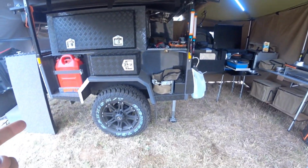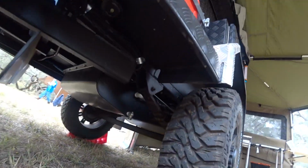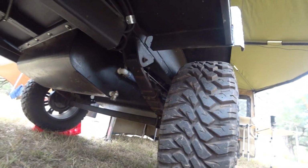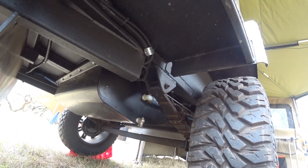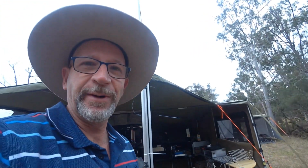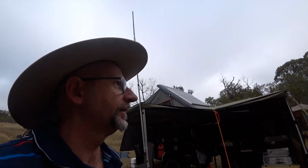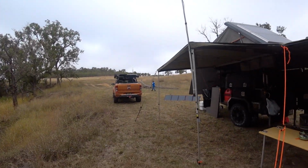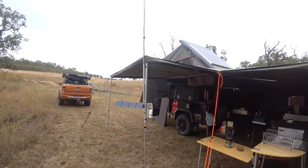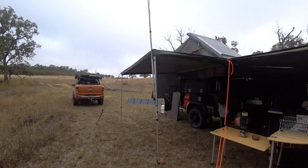My trailer's got leaf suspension on it, so just down underneath here you'll see the 2 leaf springs, and up over there as well you'll see the water tanks. So it's got about 160 litres of onboard water as well. It's really good. Hey, you'll see up top up there, hopefully, there's an antenna. We've got a 3G, 4G booster, and we're going to give that a go later on also.